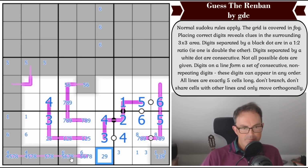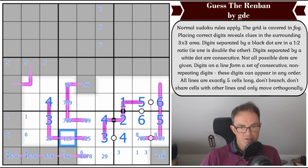Okay, well let's look at that square for a moment, because that square sees 7, 8, 9 on this renban. So that square can't be 7 or 8. That means it's 5 or 6, which means it forms a pair in the column. That means that square can't be a 5. So this is a 5, 6 pair. And I'm not sure what to do with this, I have to tell you.